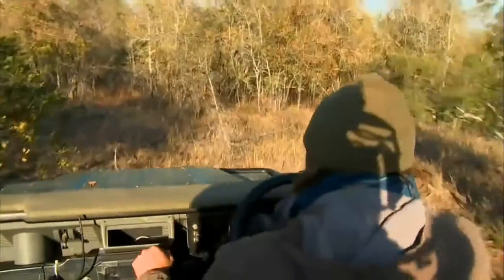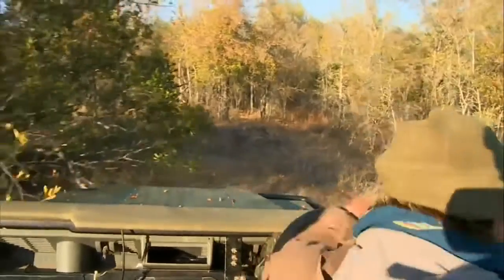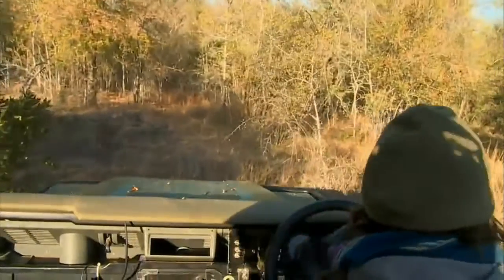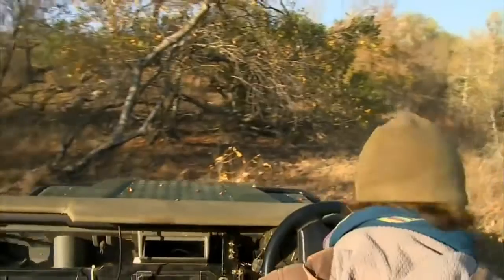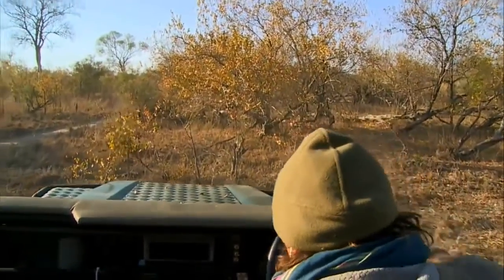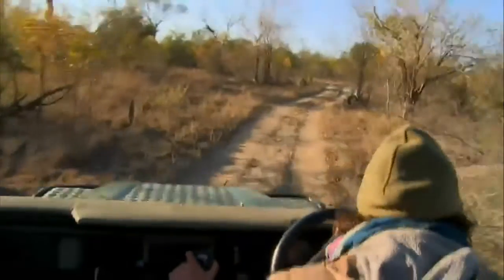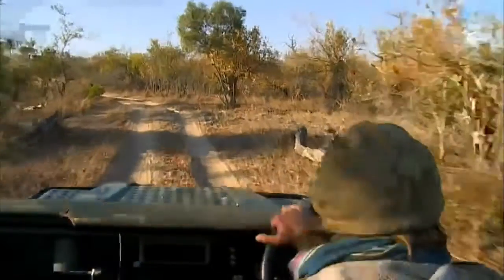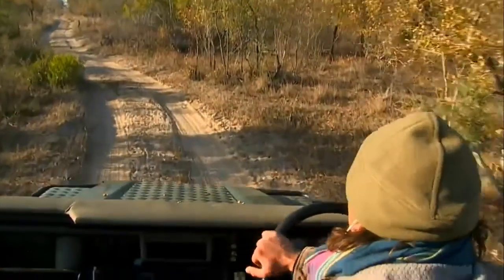So guys, you're going to have to hang on. Oh, no, we're not going to get through there. She's gone into a really thick Tamboti thicket. There's no chance of us being able to drive through there. So I'm going to try and get around. I think the best option is to go around.